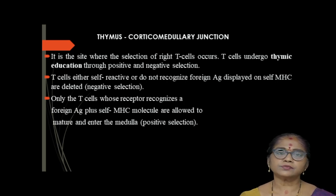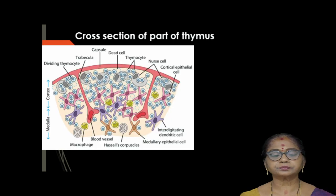What is positive selection? Only the T cells whose receptors, as we have already said, are for antigens and other cells, and whose receptors recognize the foreign antigens plus self-MHC molecule, are allowed to mature and enter the medulla. This is called positive selection. So this process is called thymic education.